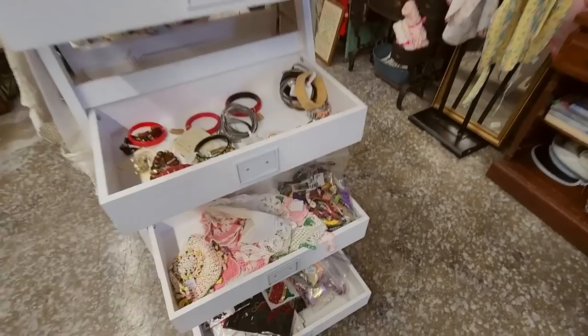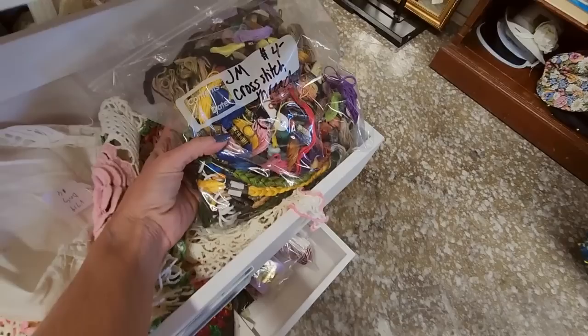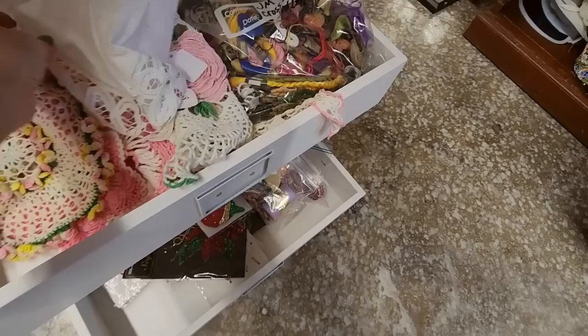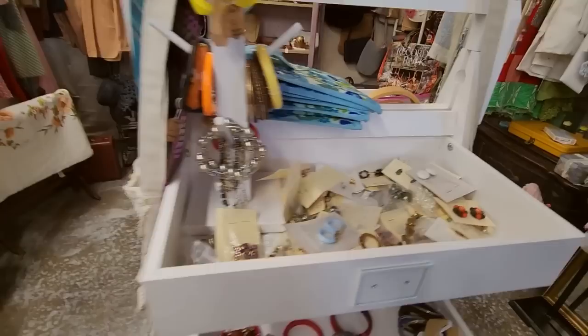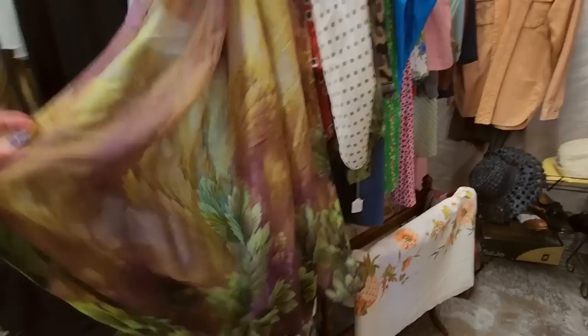We have scarves. Here we have cross stitch thread. You can get, wow, that's a lot of cross stitch floss for $4. A little bit of crochet. Wow. Bracelets. So pretty. Oh my gosh. Earrings too. Is this a scarf? That is beautiful. Oh, that is a gorgeous scarf.